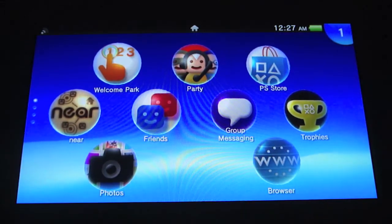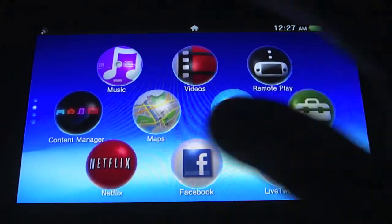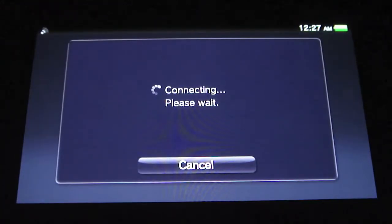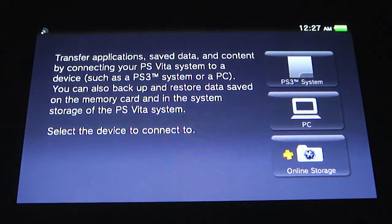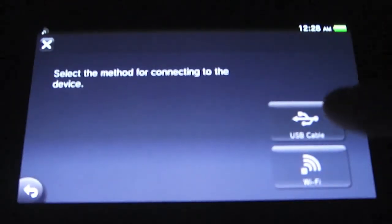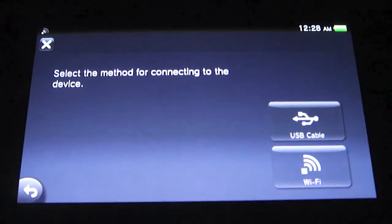Next one is wirelessly connecting to your PC/Mac with your PS Vita system through Content Manager. So this is actually nice for those of you that don't want to use your USB cable. So yeah, it's a really nice feature. So all you have to do is hit the PC option here. Then you can either hit USB cable or Wi-Fi.